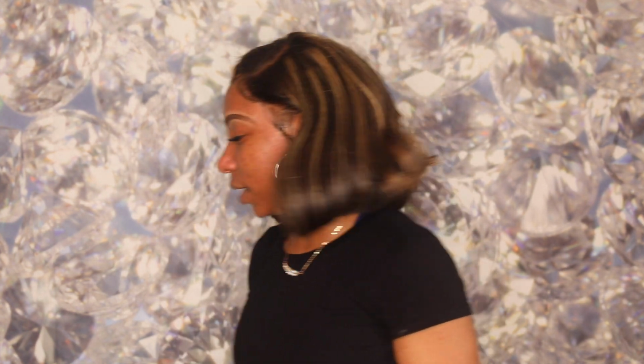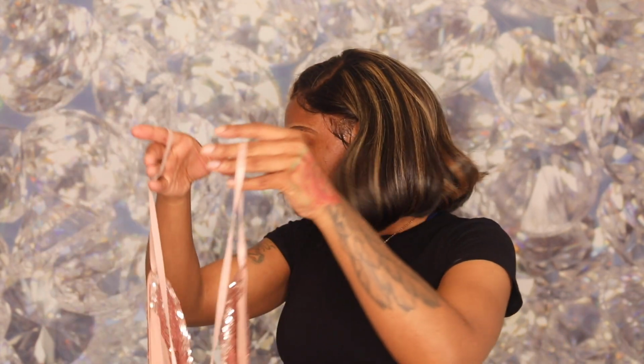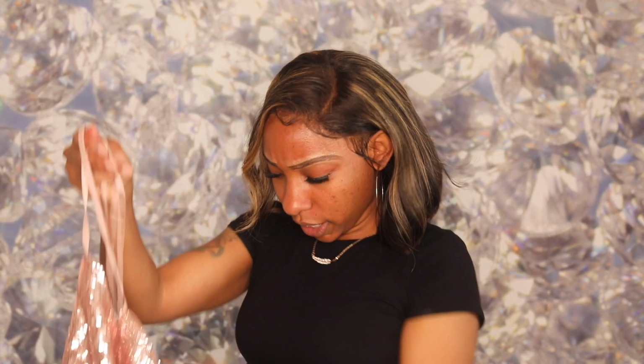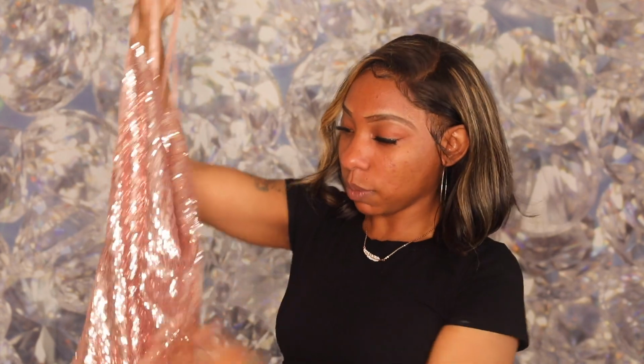Rose gold in general anyway, in gold too, either or. But this is it. Real cute, real simple. This is an extra small, matter of fact. It's extra small, and I'm glad I got the extra small because it just looked kind of big to be a small, you guys. This looks like a small, but I'm glad I got the extra small.